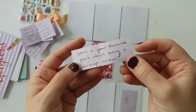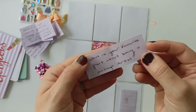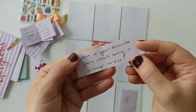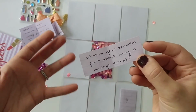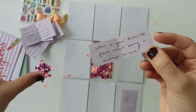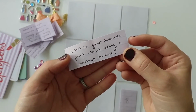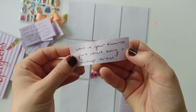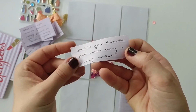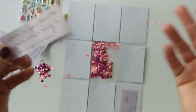I would say, making people feel good about themselves for sure, but I really love taking the time and blending everything out. I love just the perfection of it. Afterwards, it just looks blended and seamless. That's what I really take pride in. And of course, I love all the products. And if someone has perfect skin to begin with, oh, it's just perfect.